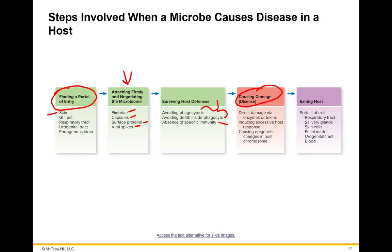We can also have an excessive host response. Causing the host's immune system to be triggered far more than it should be can cause damage. That can be on purpose, in favor of the bacteria or virus, or it could just happen and isn't really good for either party. We can also cause epigenetic changes in the host chromosome. That just means changing how our genes are expressed. Things like HIV inserting itself into your genome can do that.